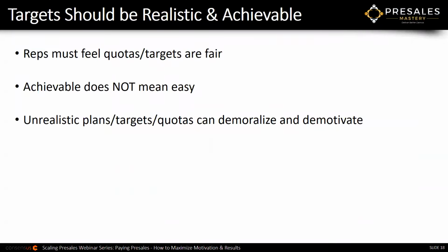It is very important that your targets are realistic and achievable. And achievable does not mean easy. It means that the rep's perceived or real view is that it's attainable. The best way to accomplish that is to be transparent in how quotas were determined, as I discussed a second ago. If SEs feel that their quota is unattainable, they will look for other opportunities.